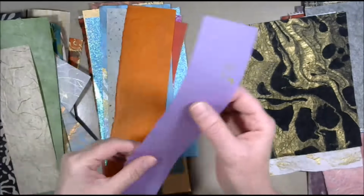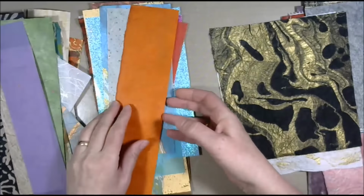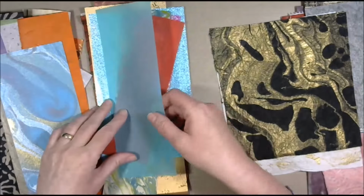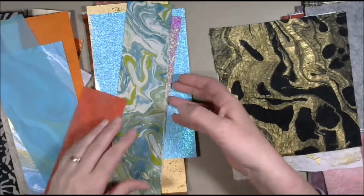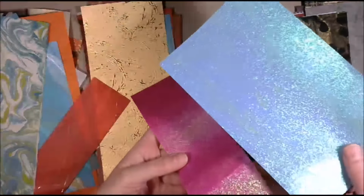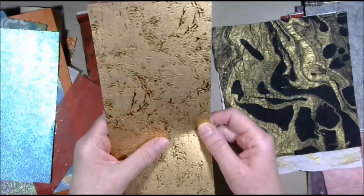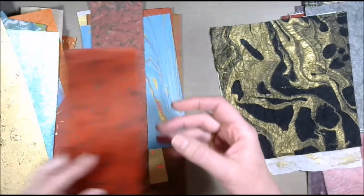All right, this is vellum, and she has it in clear and in all kinds of colors as well. This is really pretty. Look at this. And this is quite sturdy. More vellum. And look at these ones. They're so beautiful. Nice, shiny, and glittery colors. Really nice. There's a pretty gold one. This nice texture. There's some fringe here.